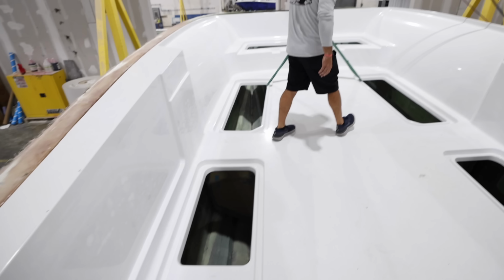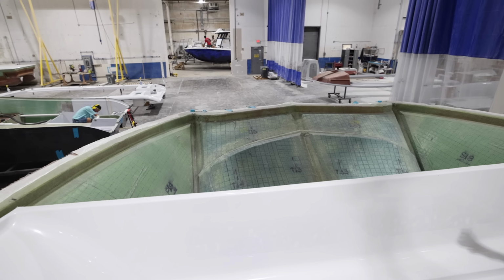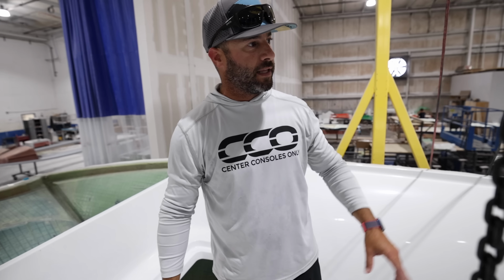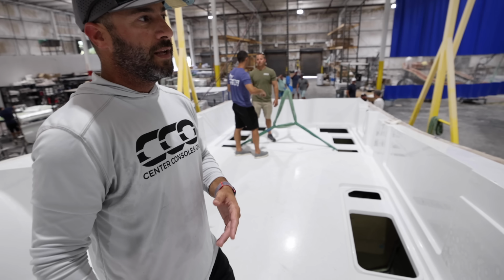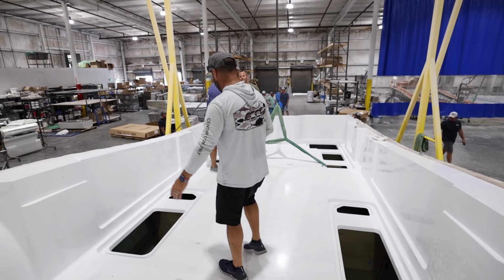But once you actually jump on top, you're gonna have that entire area as a casting platform like we do on the 264. So not only do you have a tremendous amount of space inside the boat, you're gonna have a lot of space up on the bow, a lot of storage, huge anchor locker, and then a ton of cockpit space here for a 34-foot boat. It's gonna resemble more of a 39-foot monohull in regards to cockpit space. So absolutely insane.